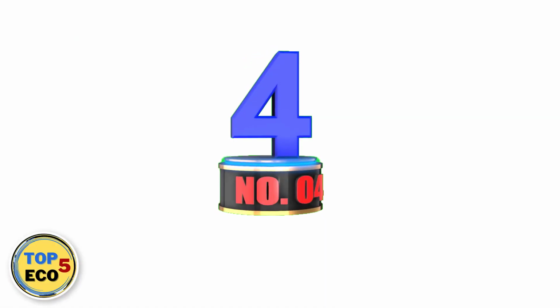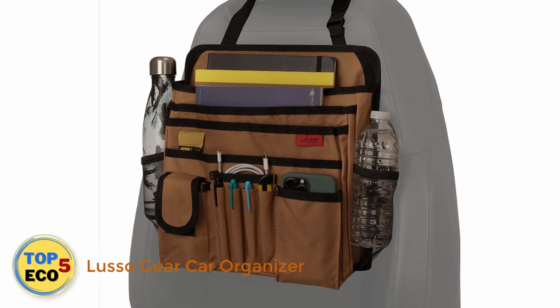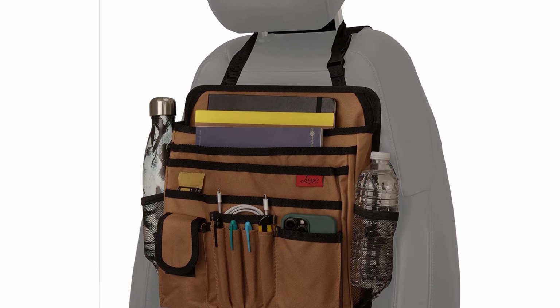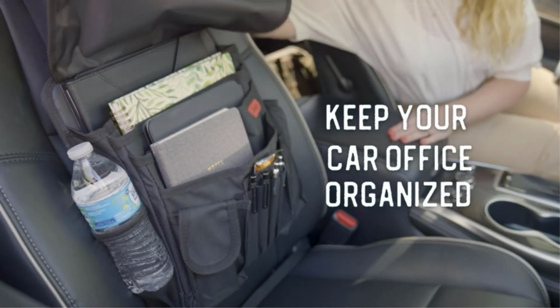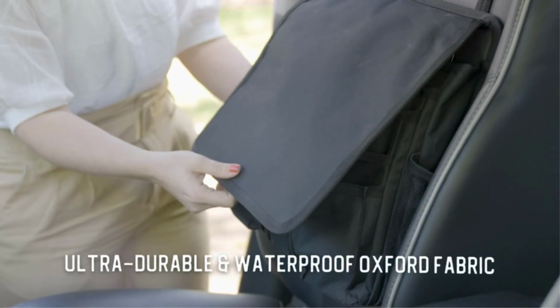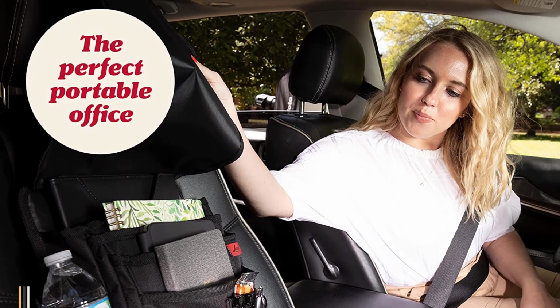Number 4. Lusso Gear Car Organizer. Lusso Gear's car organizer differs from the run-of-the-mill by being made of heavy Oxford cloth. It eschews mesh pockets too. It can be had in black, black with red stitching, brown, gray, or tan. And, unlike some bulky models we've covered, like the preceding military-style Tacticool, the Lusso Gear is a trim size.